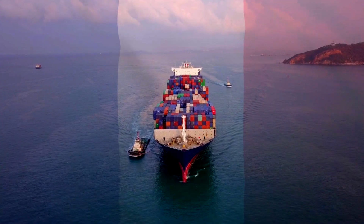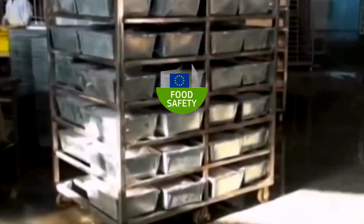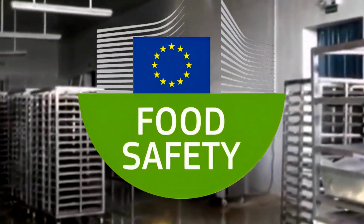France leads global foie gras production and exports, with producers adhering to strict hygiene and quality standards to protect their reputation and comply with EU food safety regulations.